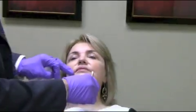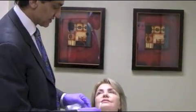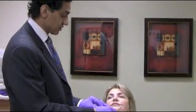And it would take about 7 days for this to take effect. Initially, if patients have never had this before, they feel as though the corners of their lips are going up because the muscle is not pulling them down anymore, but actually they get used to the sensation. And the satisfaction is remarkable, and it does a great job with preventing these from getting worse.